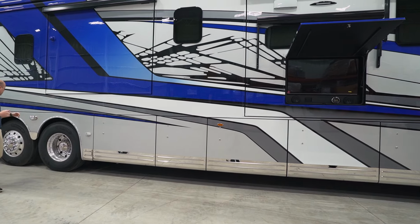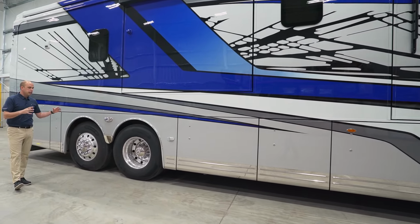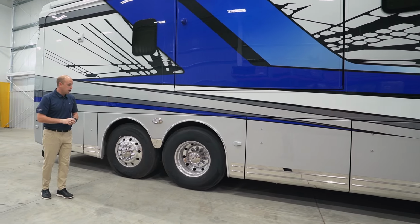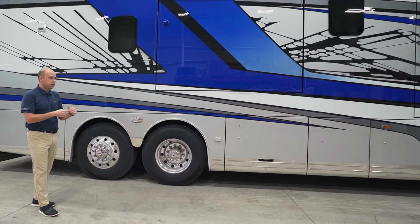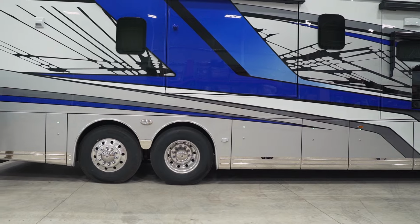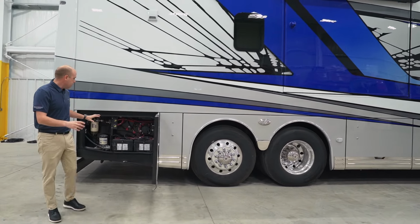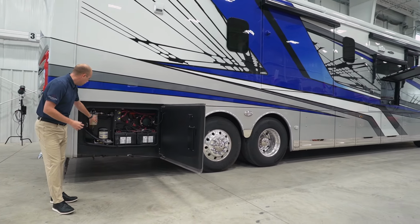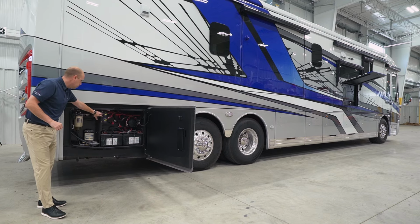But one thing that has continued to make the Cornerstone special is the chassis itself and partnering with Spartan. The chassis that we're looking at right now is a Spartan K3 chassis. You'll notice that this does have passive steer on the tag axle, but the cargo bay itself, it's something that I've always loved about the Spartan chassis, is this bay, having everything centrally located for preventative maintenance. If you need to change any air filters, your dryer, chassis battery, your main disconnects.